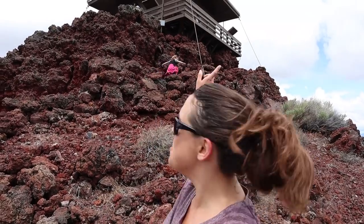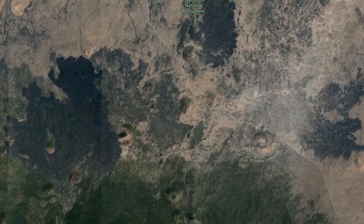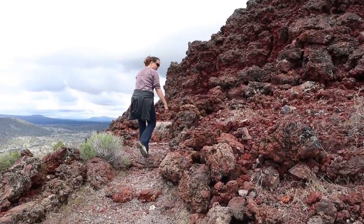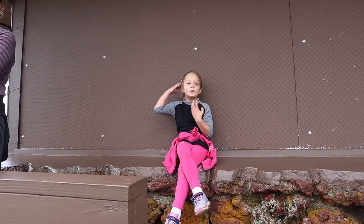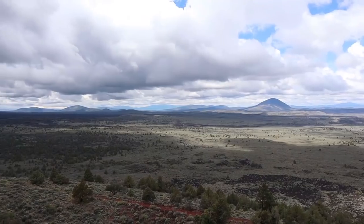The fire lookout up here. We're about to go check out some 360 views and look at all of these fascinating volcanic mounds and craters that are around here. We're on top of a volcano. We are. We are. The crater of the volcano.